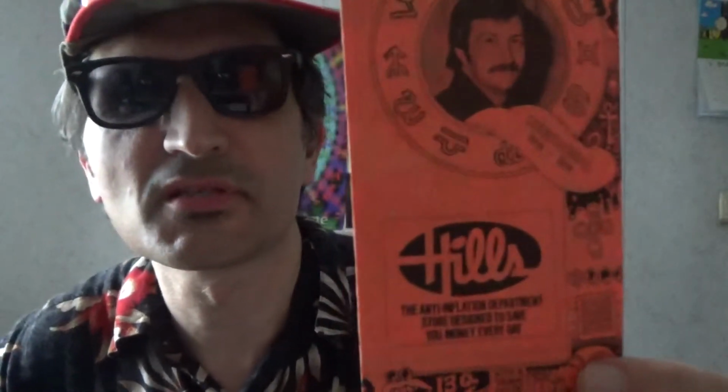Let's go back and take in a show. Why not? Has anybody seen this before or picked up these? These are the Hills official music sheets.